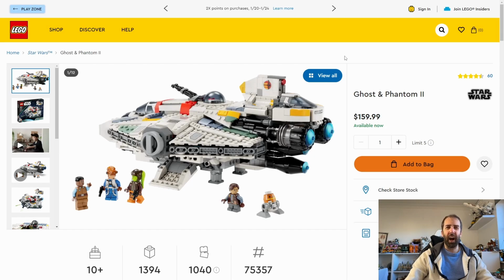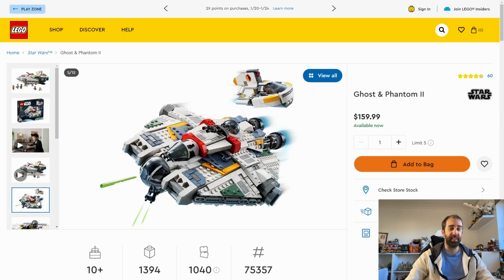Annoyingly, in the UK, I think this one's exclusive to Amazon, and I was hoping to try and get us in a sale around Black Friday, but with Amazon having it, that didn't happen. I really do want this. I love the Ghost ship. I think it's a fantastic looking set.